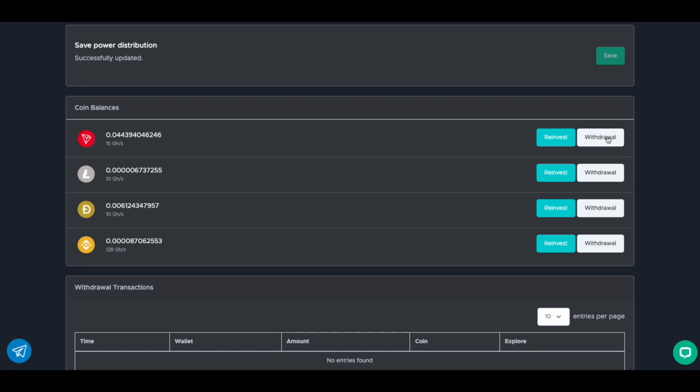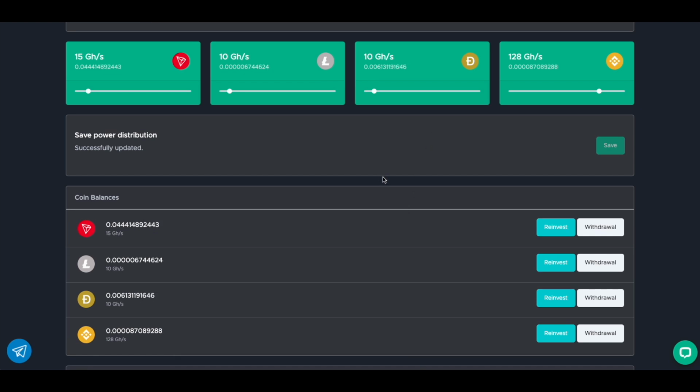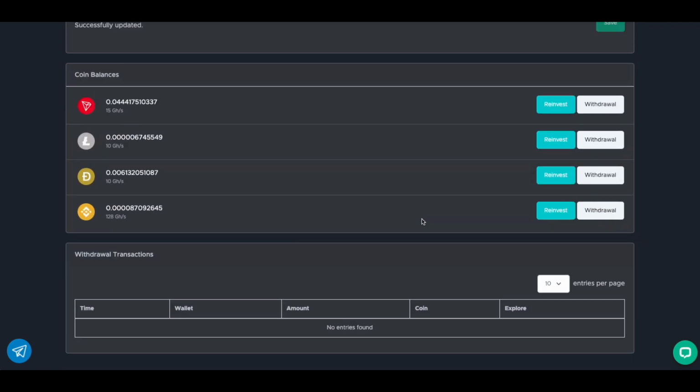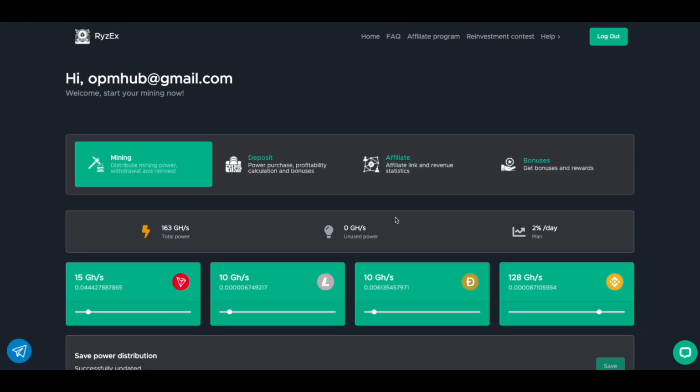And then here you can see withdrawal. This is where, if you meet the limit, you are able to withdraw through this button. So just click here, here, here, and here. Reinvest is something where, let's say you earn a lot of coins and you want to use those coins as a payment to get more power, then you just use the reinvest buttons. Okay, so that's it.